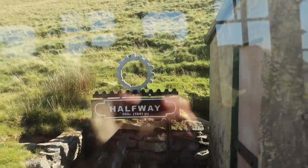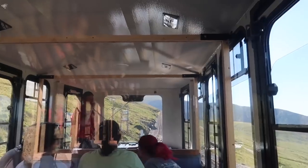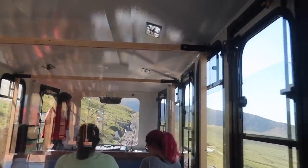We're at the halfway point. Ta-da! That mark, it's the halfway point. Just wait for another train. It's going to be about another 10 minutes or so. So if you want to stand up, stretch your legs, feel free to do so.